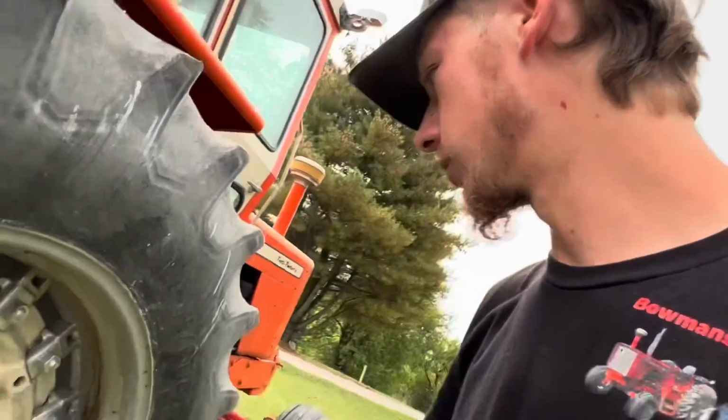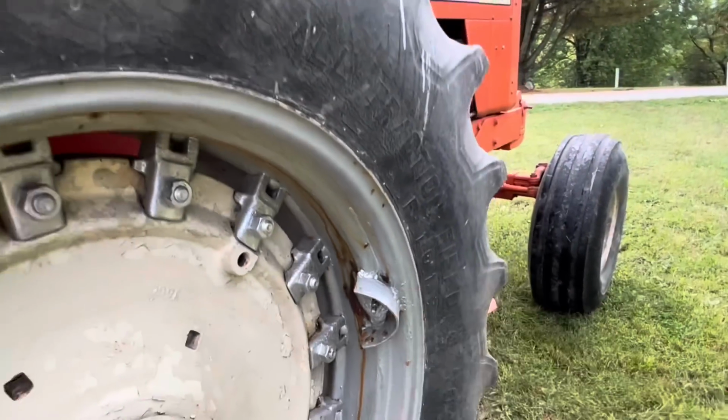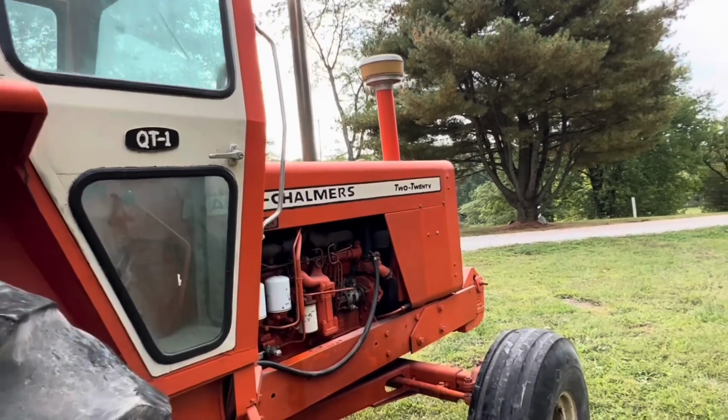The rims aren't in too good a shape, as you guys can see. They've been patched. They're fluid filled. So that's why I'll probably have to get some new rims. And it is a repaint. But I mean, it don't look too terrible.